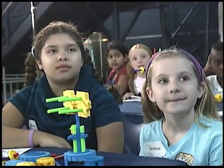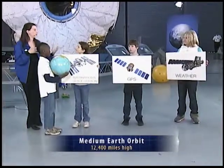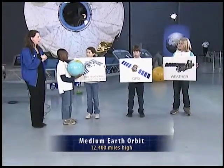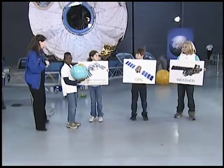The GPS satellite is in middle Earth orbit, and there's a constellation of satellites that helps us figure out where we are and puts our positions on a map. The weather satellite is in high Earth orbit, and that's about 22,000 miles away.